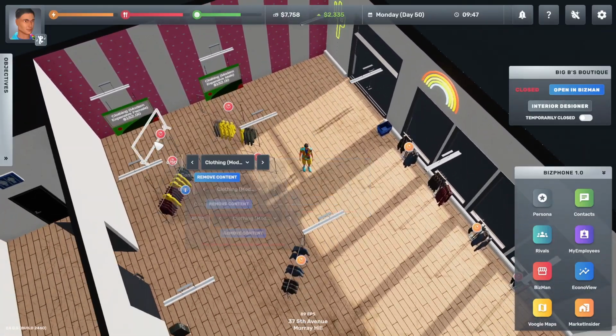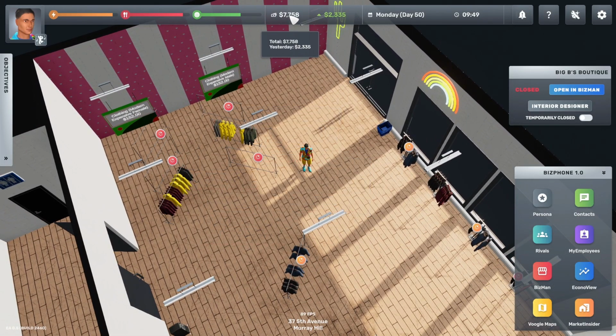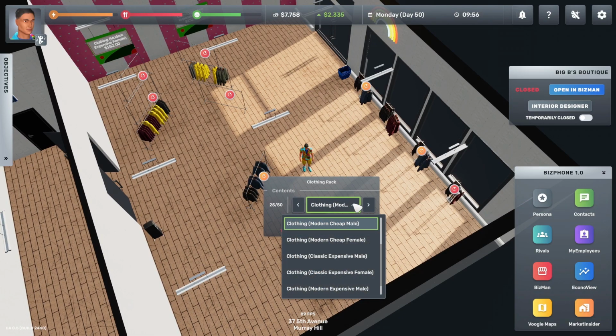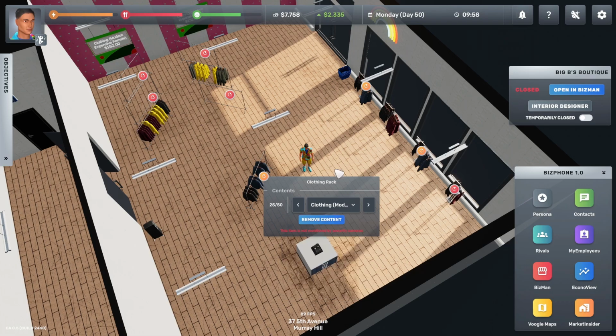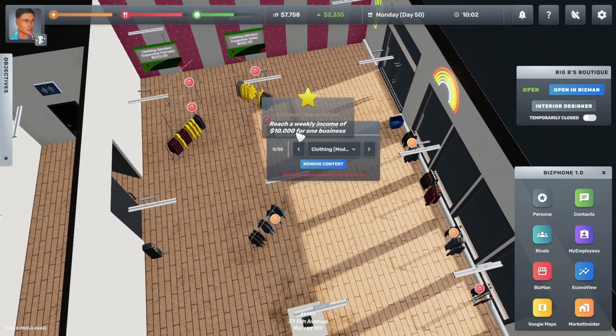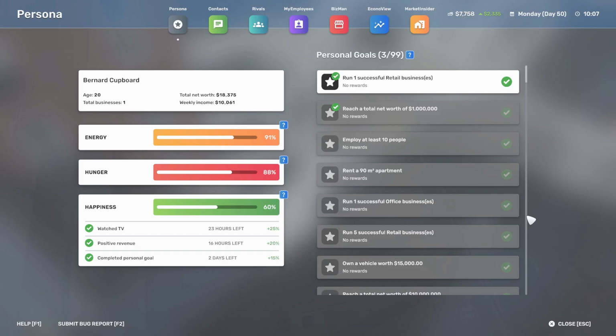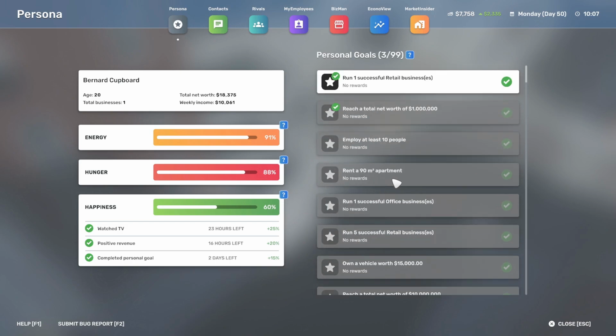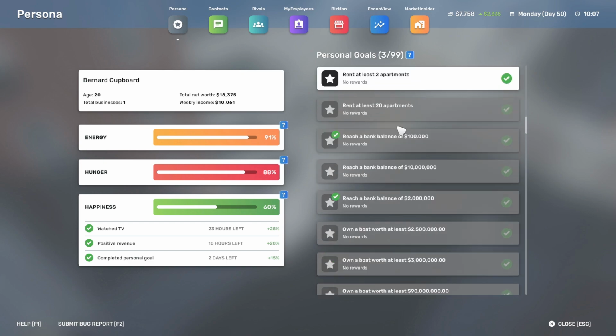So yeah, we do need to get more of that. But yeah, the money is coming in. The money is coming in, but we are going to need to get the cheap clothing in. So the modern cheap male and the modern cheap female clothing. We need another. Oh, reach a weekly income of $10,000 for one business. Did we just complete a little goal thingamajig? Potentially. Oh, I see. It doesn't put the ones you completed at the top. Oh, I see. Right. Okay.